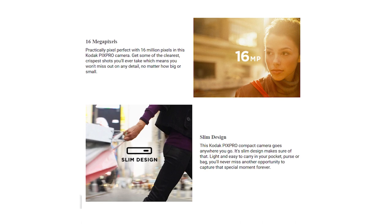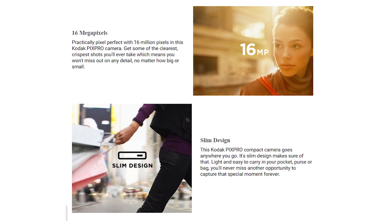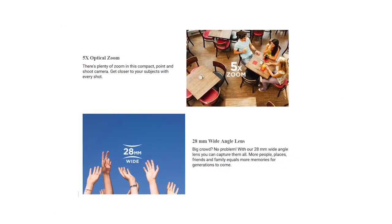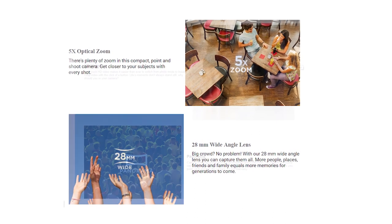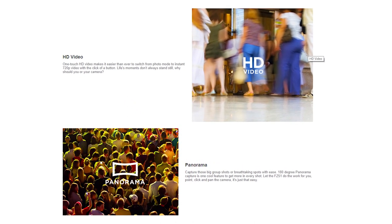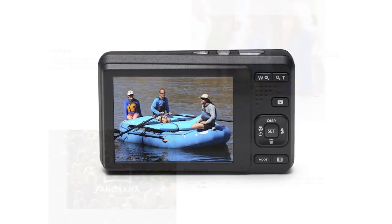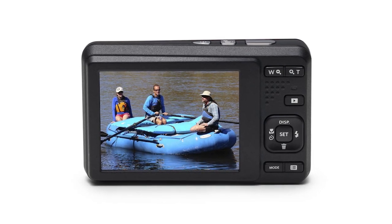social media accounts. It offers 16.15 megapixel resolution, which is practical pixel perfection and gives you the clearest shots with the details you need. Manipulate its 5x optical zoom to get the best and closest view of your subject. Capturing big groups or fascinating spots is easy with this camera. It has a 180-degree panorama capture mode that helps you get more with one shot. All you need to do is focus on your subject, point, click, and make a panning motion.